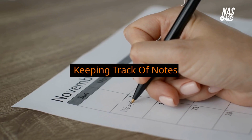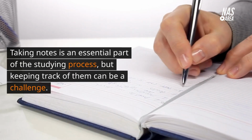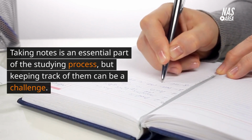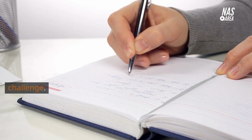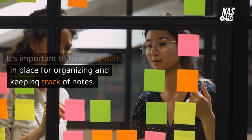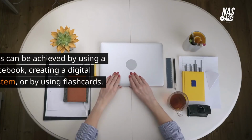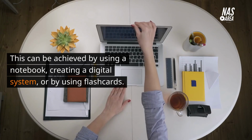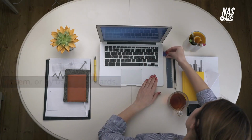Keeping track of notes. Taking notes is an essential part of the studying process, but keeping track of them can be a challenge. It's important to have a system in place for organizing and keeping track of notes. This can be achieved by using a notebook, creating a digital system, or by using flashcards.